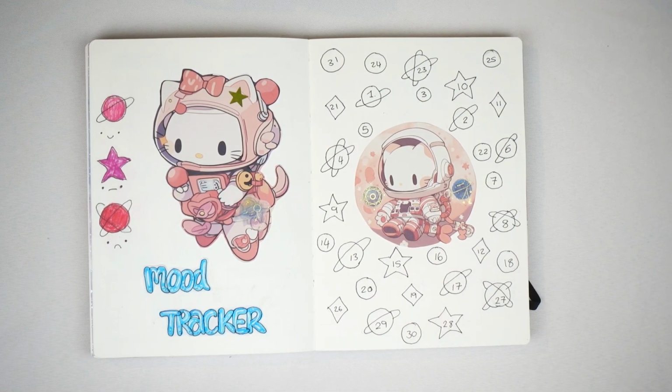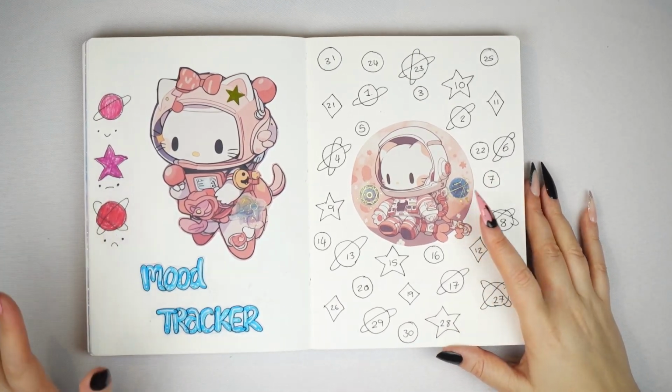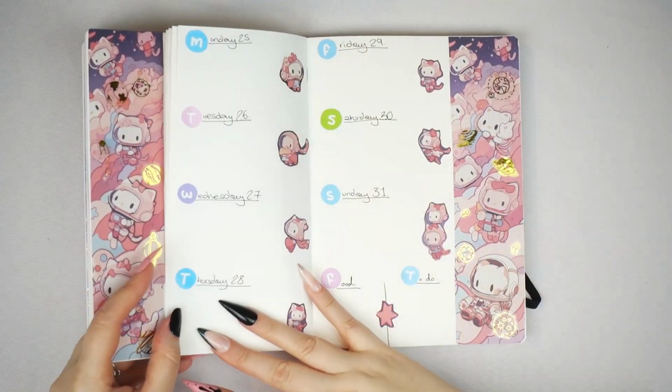Okay, so that is my Bujo fully set up. I'm really, really happy with how it turned out, all in all.